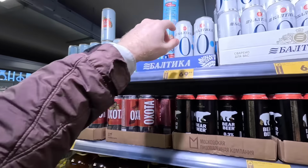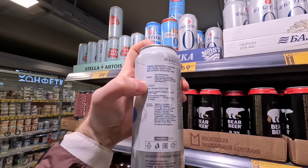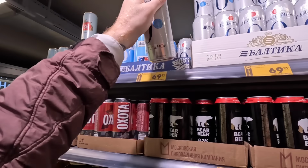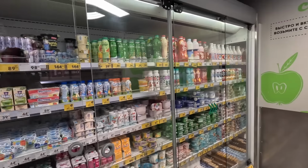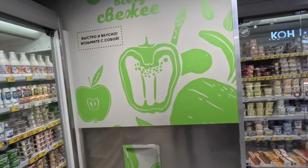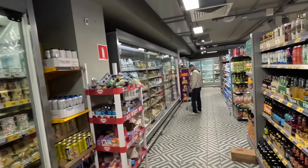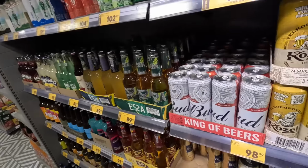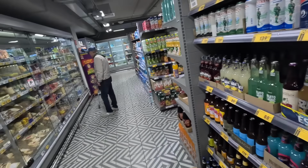Baltica Zero, does that mean it's got no alcohol? It must. Alcohol 0.5%, so even though it's a 0, it's still got some alcohol in it. Budweiser as well. Can of Budweiser, 98 rubles.